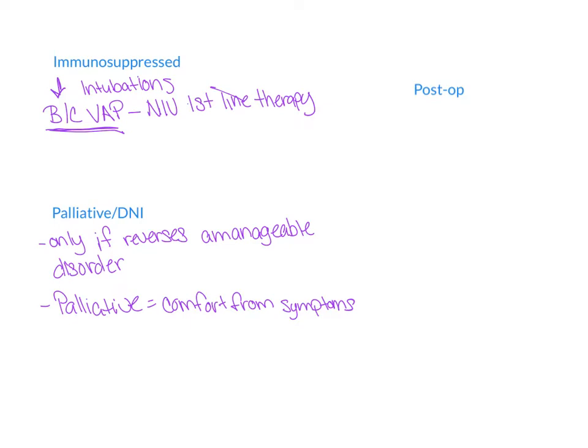So for our post-op patients, it's primarily showing potential with obese patients who have undergone major abdominal surgery. So it's used for obese patients.